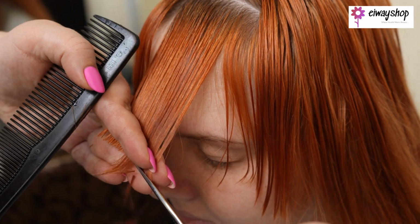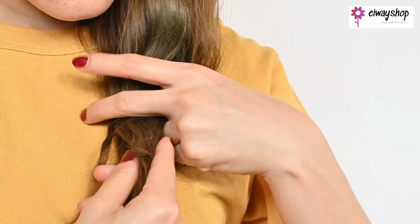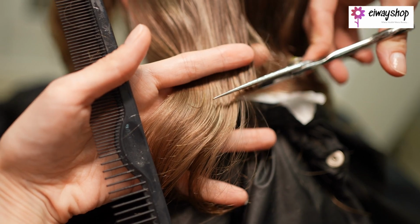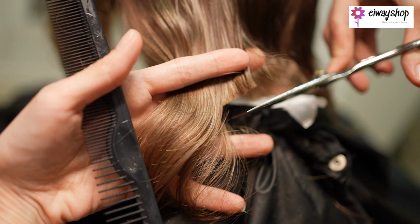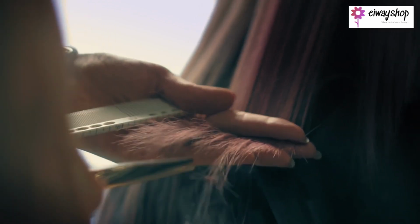Tip 5. Regular trims and scalp care. Regular maintenance is essential for healthy hair. This includes getting trims and taking care of your scalp. Regular trims. Getting regular trims helps prevent split ends and keeps your hair looking healthy and neat. Aim to trim your hair every 6-8 weeks to remove damaged ends and promote healthy growth.